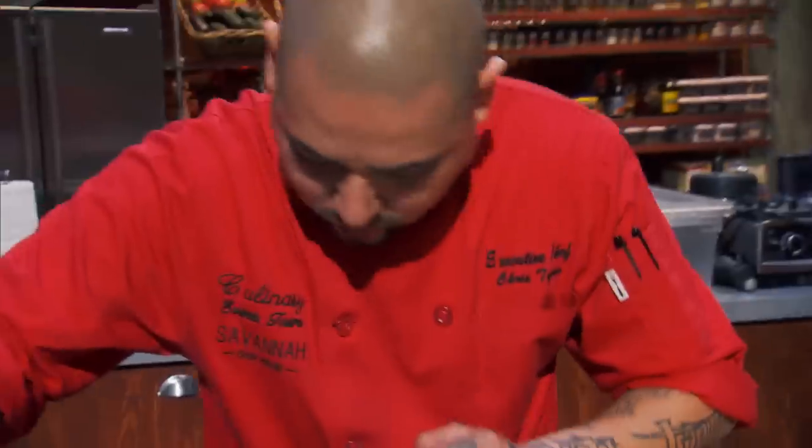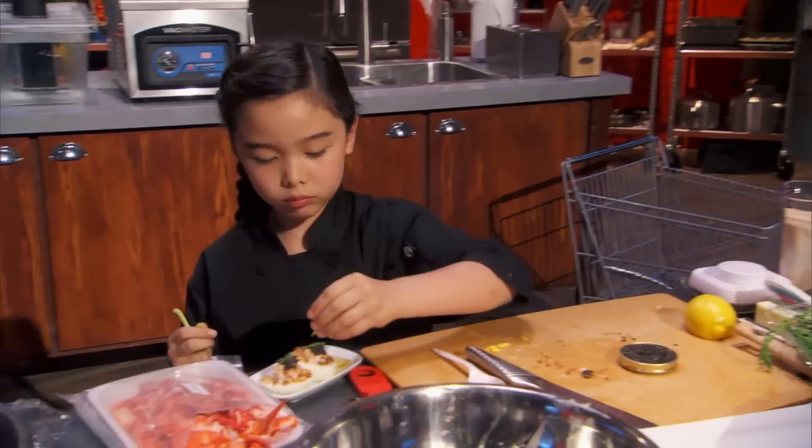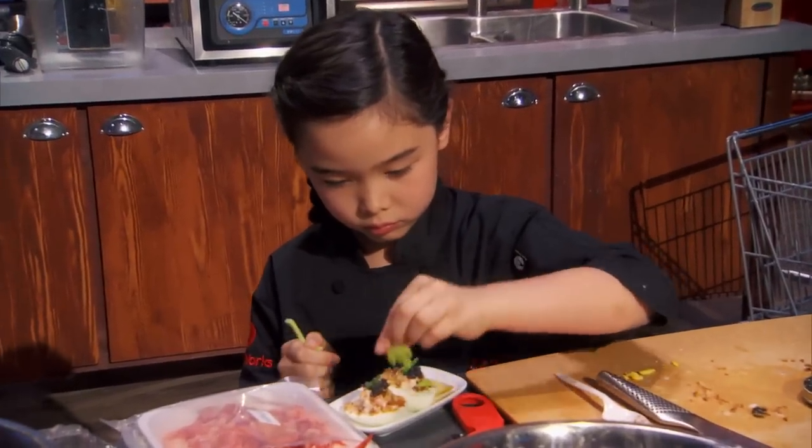One minute. First, I lay down the balsamic reduction. It looks perfect. I have to get all of this plated on time, or else I won't have anything to give to the judges. Thirty seconds. So, last minute, I decided to add celery to my lobster filling. So from the fridge, I go grab some celery leaves, and I put it onto my deviled egg to add flavor.